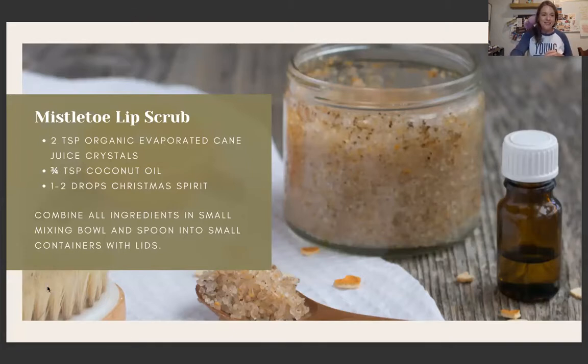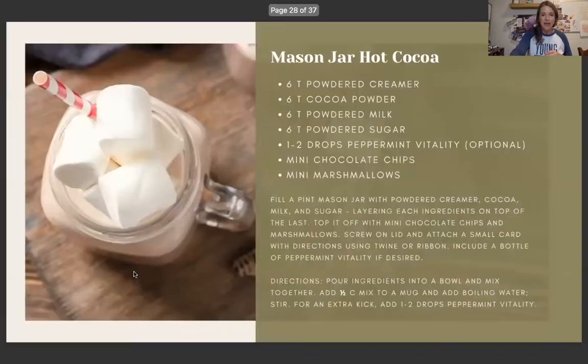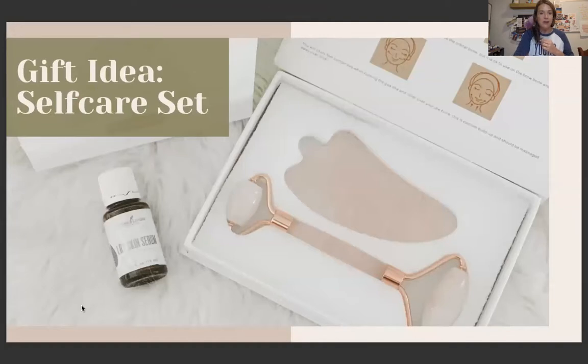You can also give, and this is a better recipe for, if you were wondering how we typically make the mason jar hot cocoa, you can see that you can use powdered creamer, cocoa powder, powdered milk, powdered sugar, and then add 1 to 2 drops peppermint vitality to the powders themselves. And then the directions that you would put with this are at the bottom. Then you would add a 1/2 cup of the mix to the mug and add boiling water and stir. So when you give it to somebody, if you gave them just the powder, then you would put the little instruction on the gift tag so that they would know how to use them. Totally adorable and much better than my tiny little mason jar one.